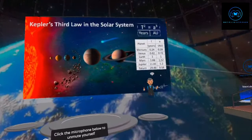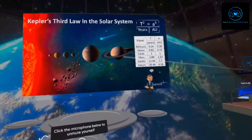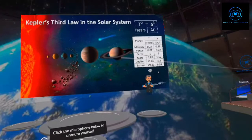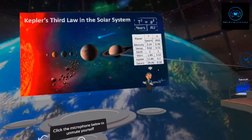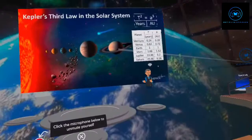So there's Jupiter. You know, nearly 12 years it takes to go around the sun. Saturn, nearly 30 years to go around the sun, okay? And so that law works really well. So that connects many different orbits, many different periods, and gives us a little insight as to how objects orbiting the sun will operate. Now, we can take this information and hone in on the Earth. It doesn't have to be planets going around the sun. Satellites going around the Earth must indeed obey all three of Kepler's laws.